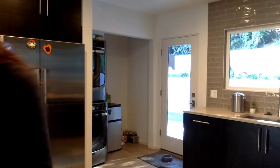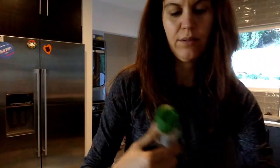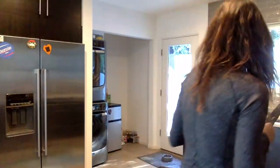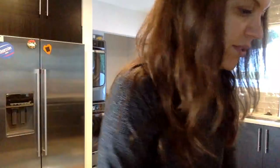Let's see, what else am I missing? Clean, clean, clean, clean. I'm going to leave you out. Sometimes I like to add more garam masala to the potatoes when they're done, so I will leave that one out. Get all this stuff to go in the sink. Let's see, what else do I need to do? All my waste can go in my compost.